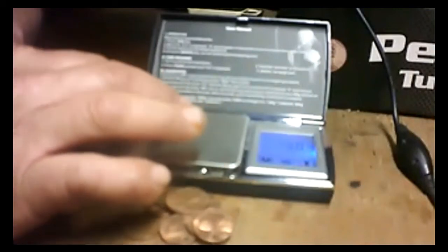So these are the 1982 Philadelphia ones. Nothing special about them, except we have a variety. We have zinc 2.49, close enough to 2.50. So it could be off a little bit, 3.05, 3.02, 3.03. The copper 2.48.